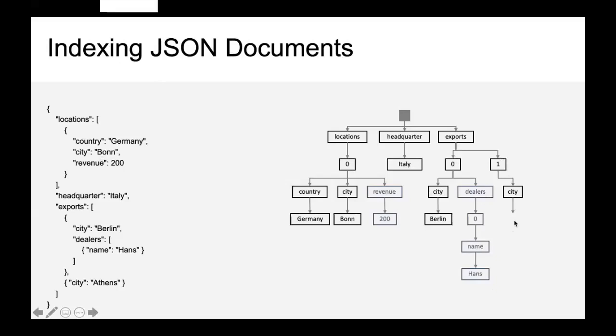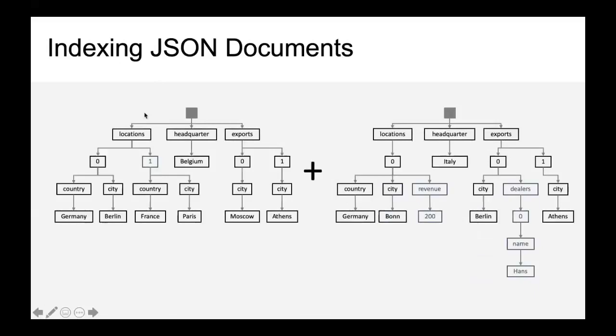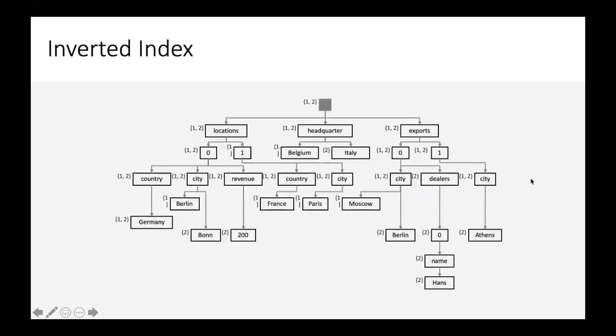Now, how about I insert these two records into one table? Let's assume that we want to, because all three are the same here, so I can insert them into the same table. So how do we do it? How do I handle these two things? Now this is one and this is two, the first document and the second document. When I say merge it, it becomes like this.